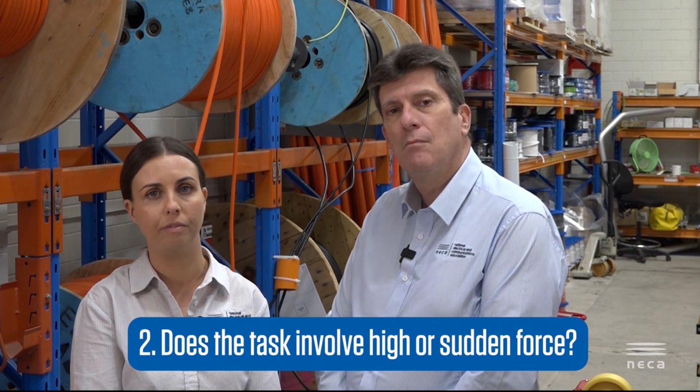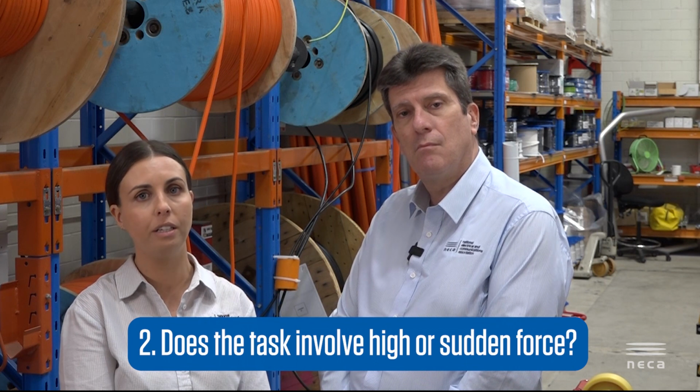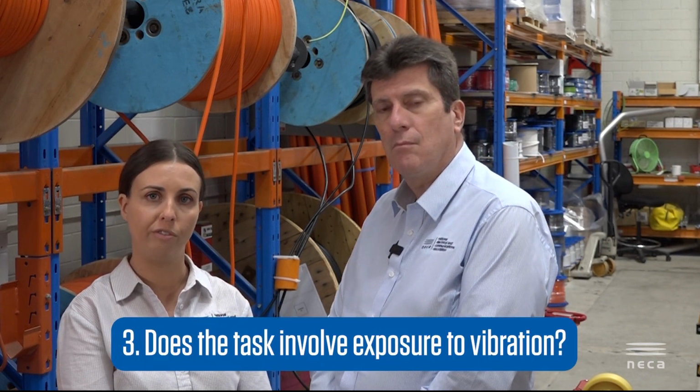And as a general guideline, long duration will mean that the task is done for more than a total of 2 hours over a whole shift, or continuously for more than 30 minutes at a time. The second question, does the task involve high or sudden force? So high and sudden forces are commonly associated with loads that are unstable, unbalanced, or difficult to hold. And the third question, does the task involve exposure to vibration?